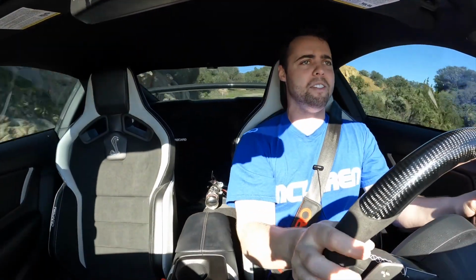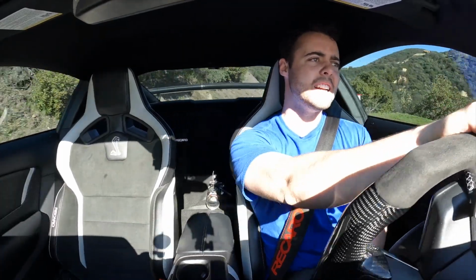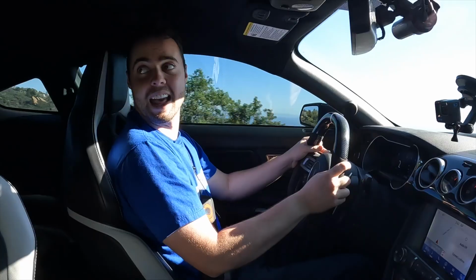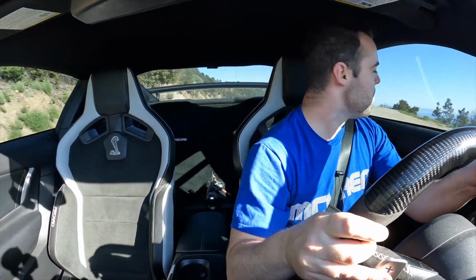It's unbelievably fast. The levels of grip are insane. It looks just badass. And it's a confidence-inspiring track car that you can actually beat up lap after lap. Now, in terms of daily drivability, the visibility for a car that's this good around the track is actually really decent. There's no horrible blind spots.